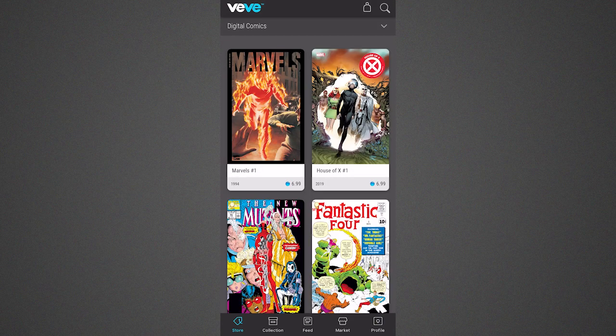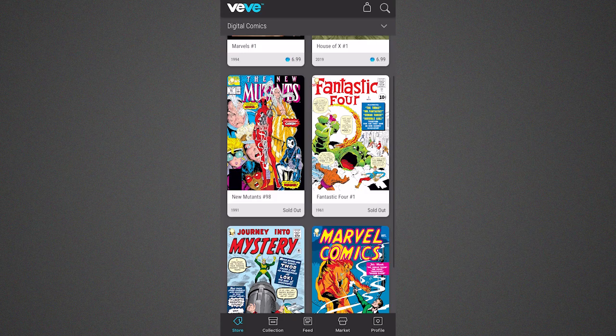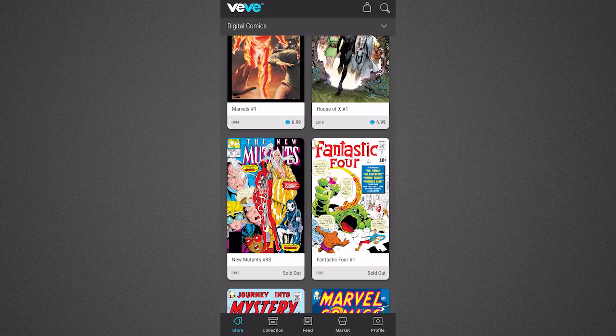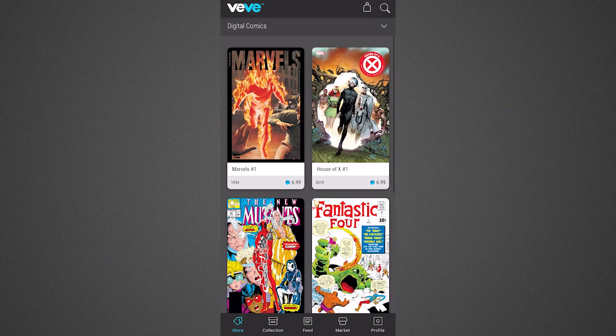And so that's going to open the comic side of the store, and I can see all the comics that they've made. And like I said, most of these are going to be sold out because they were from past drops. A couple aren't because those are from future drops, but those aren't going to be available because they haven't been sold yet, or they haven't been up for sale.